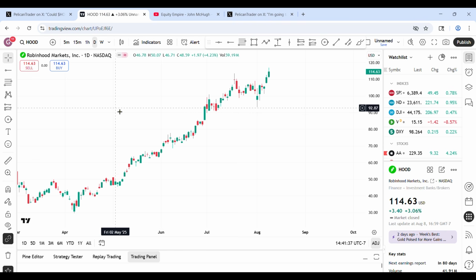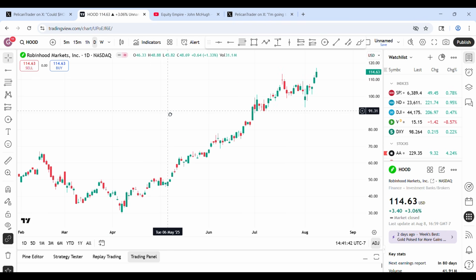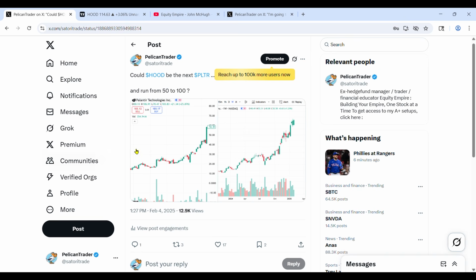Let's move forward. Hood. All-time highs on Hood. I don't know exactly what to say here other than there's no resistance to consider. There are a couple support levels. Anytime you're in an uptrend, you find the nearest support level, you can try to trade it. I want to point that out. So great suggestion, Daniel. I do want to point this out, however.